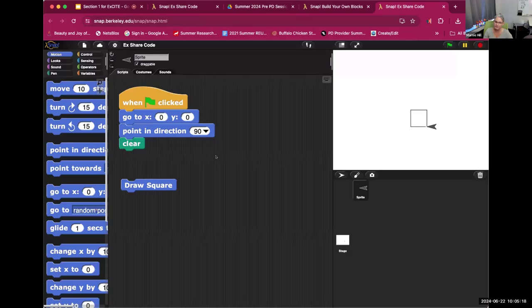Okay, so now we've learned two ways to share. One was sharing the URL, and the other is your XML file. Some schools don't let students download things, and don't let them download XMLs, so then they can share. They can do a share, and that's through the browser.